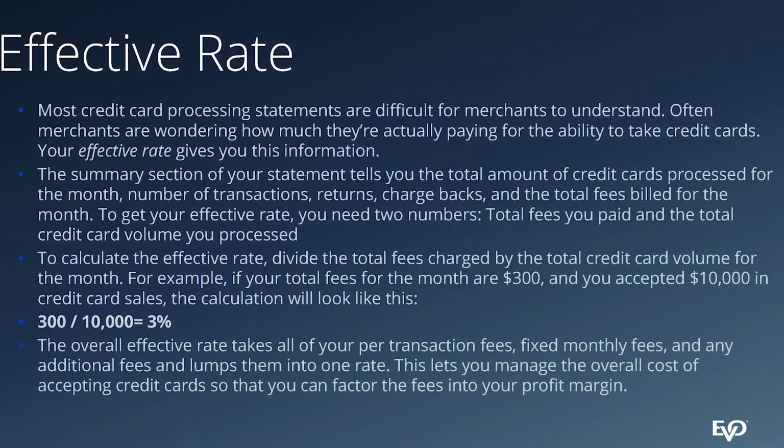All right, effective rate. So, most credit card processing statements are difficult for merchants to understand. Often merchants are wondering how much they're actually paying for the ability to take credit cards. Your effective rate gives you this information, okay? So the summary section of your statement tells you the total amount of credit cards processed in a month, number of transactions, returns, chargebacks, and the total fees billed for the month.